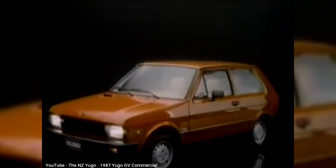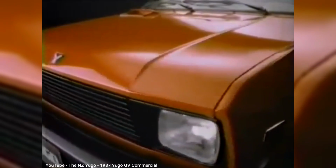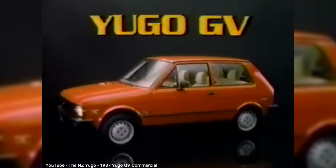Although Malcom Bricklin's most famous endeavor is arguably importing the Yugo to the US from 1985 to 92, another story worth telling for a future My Old Car episode. Introducing the new 87 Yugo GV.